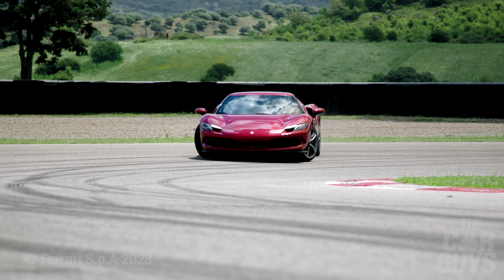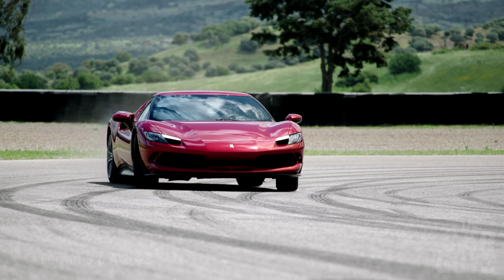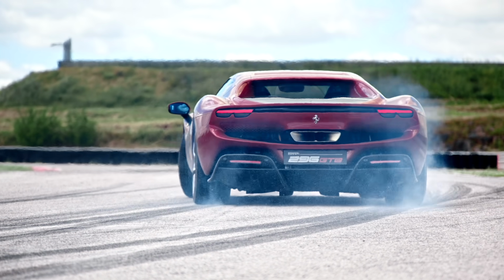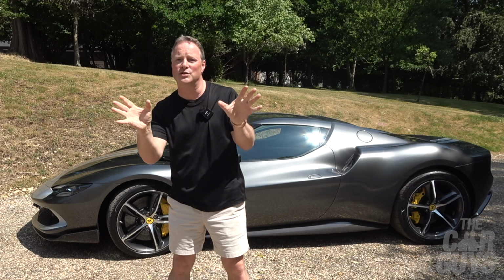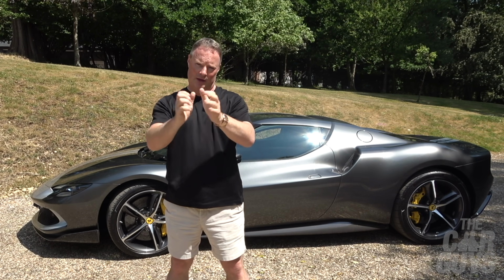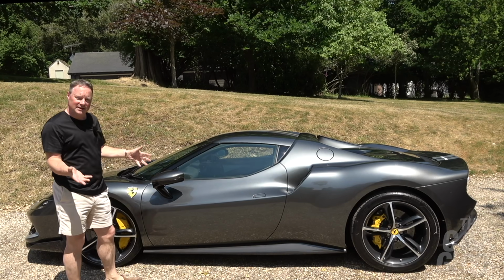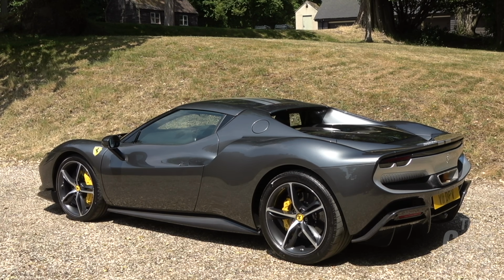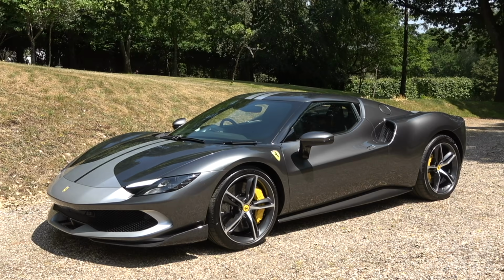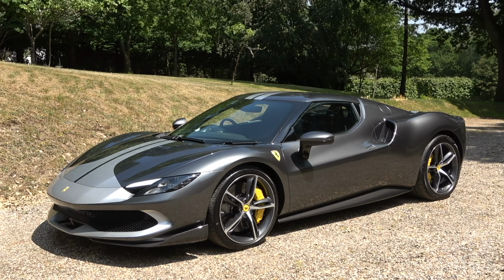All of this is designed to make the 296 more powerful, more agile, more comfortable, more controllable, safer, and more usable day to day. All indications are that this should be the best all-round Ferrari for all conditions, and importantly, also for the future. So the first thing you notice, it feels and it looks small. It's of course 50 millimeters shorter than previous Berlinettas, but something about the whole design language makes this feel like a teeny, teeny little car.